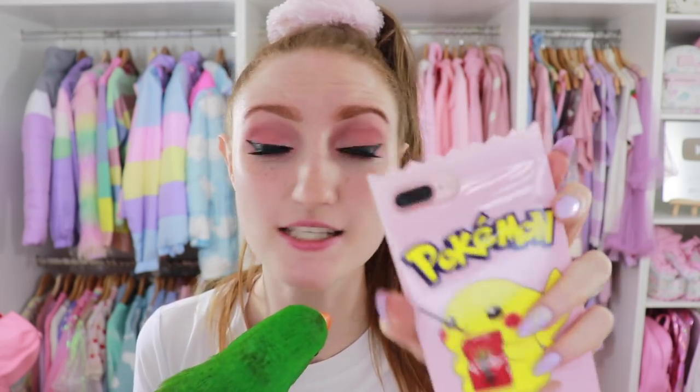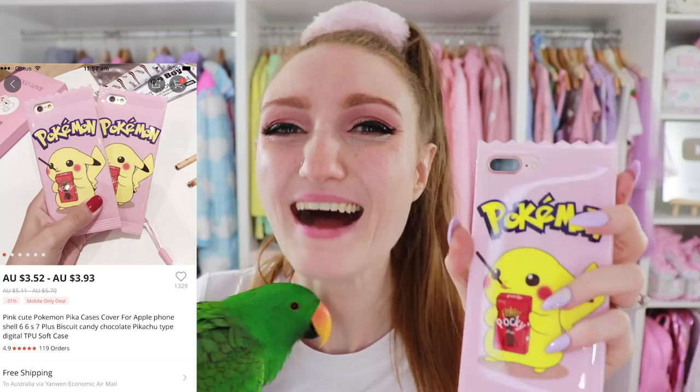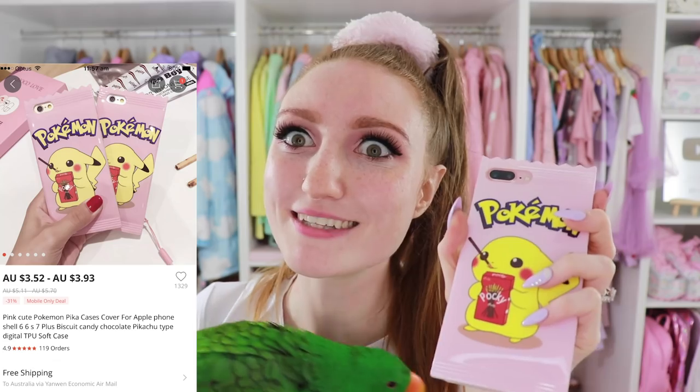I'm gonna wear this phone case every day. I think I might actually get some backups of it as well, just in case they stop making it and I lose this one or something. I'm gonna buy some more. This was $4. How can $4 bring one person so much joy? Answer me that. I am so, so happy with this.